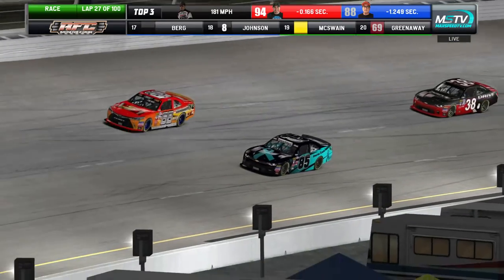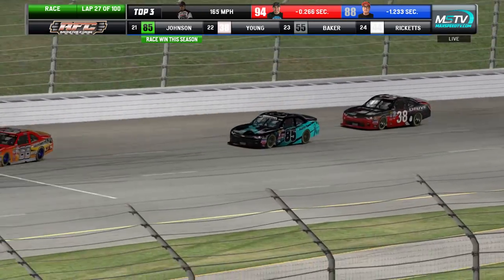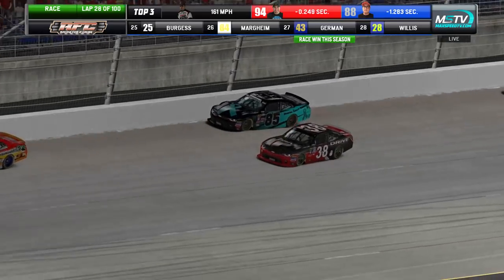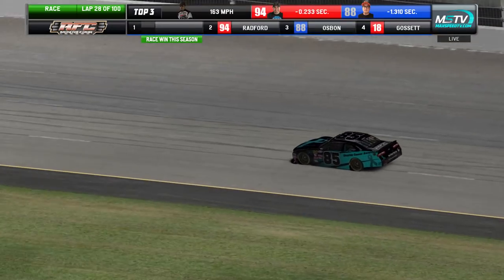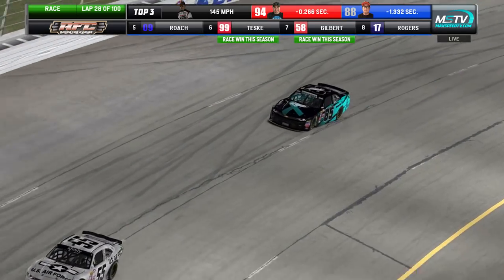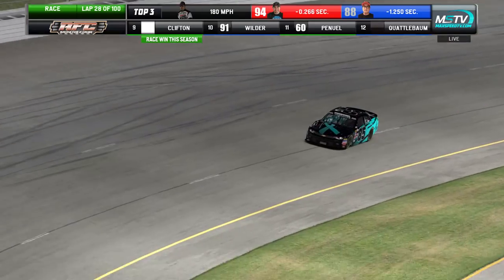Last week's winner, the 85 machine of Peyton Johnson, running that black and teal ovarian cancer awareness machine. Not having the run he would like to have here. Picked up, oh, is he going to get into the wall there? Going to keep it high and allow Hilton Young and Steve Baker to get past him. But Peyton not happy with his car, and apparently not happy with his crew and the body shop guys, as he's just added some work for them. That 85 machine a little bit off the pace here right now, as he's all the way down into 23rd spot.